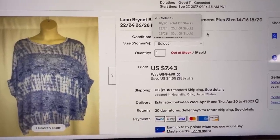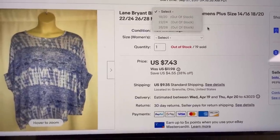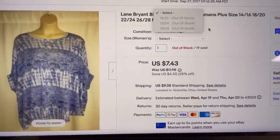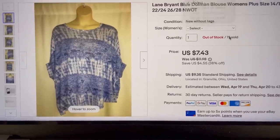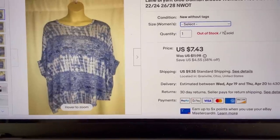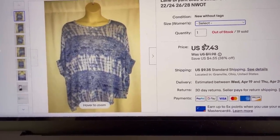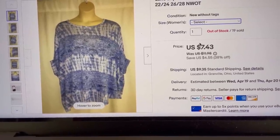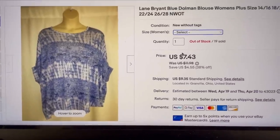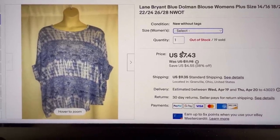Okay, so let me show you here what I mean. I listed these on September 27th of 2017 and I am out of stock of this style. I have sold 19 of these. Usually you can click on this number, but because it's sold out, it's not going to let me. I would say that the price was maybe more than this in the past, and I have decreased my price. So I sold this for $7.43 plus shipping. But that's just an idea of, yes, I've had it listed since 2017 and it is 2023 and I just sold my final one.